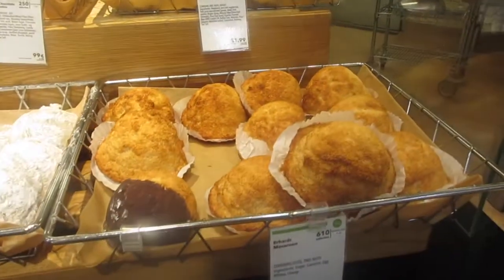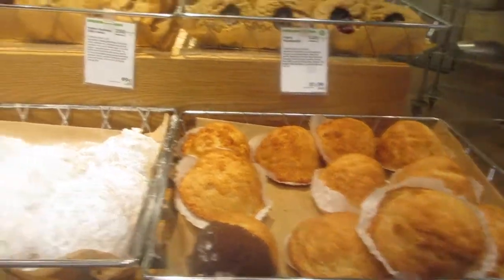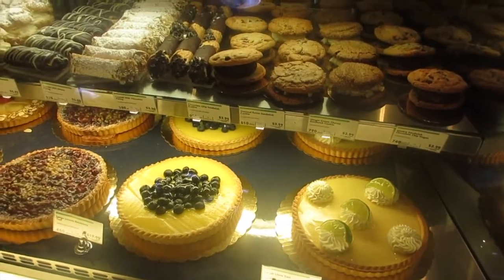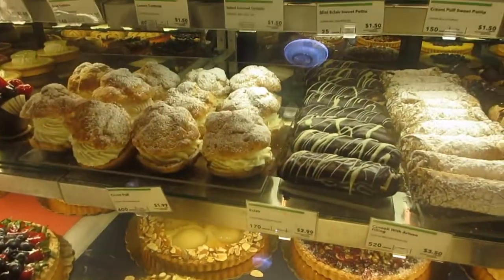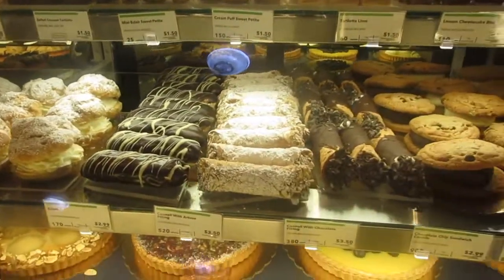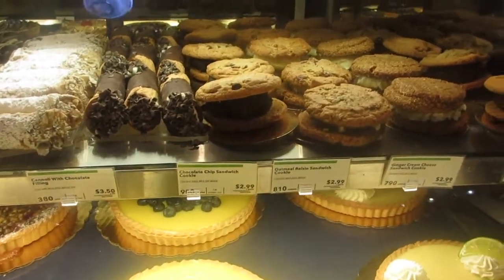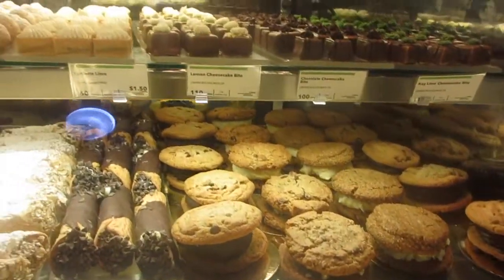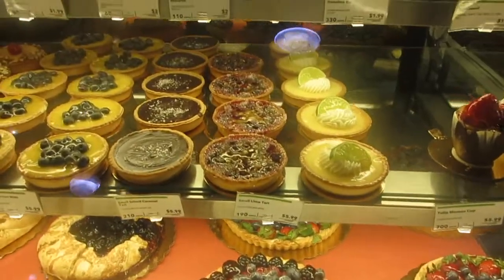All right. Macaroon. So the difference between the macaron and the macaroon, this is coconut. Macarons are French. Here is the dessert tray. The tarts. Oh, look at the pretty tarts. Cream puff. Eclairs. Look at those cookies with the frostings. Isn't that cute? And then here are the fresh fruit tarts.